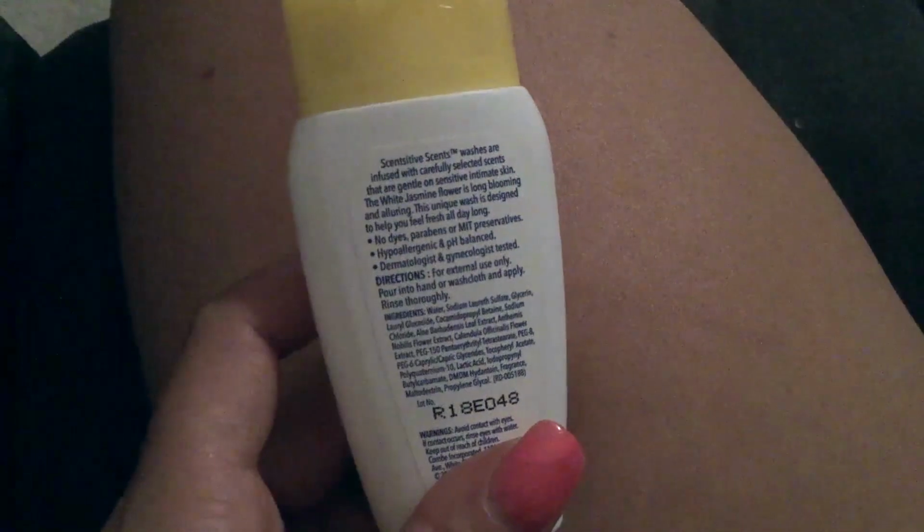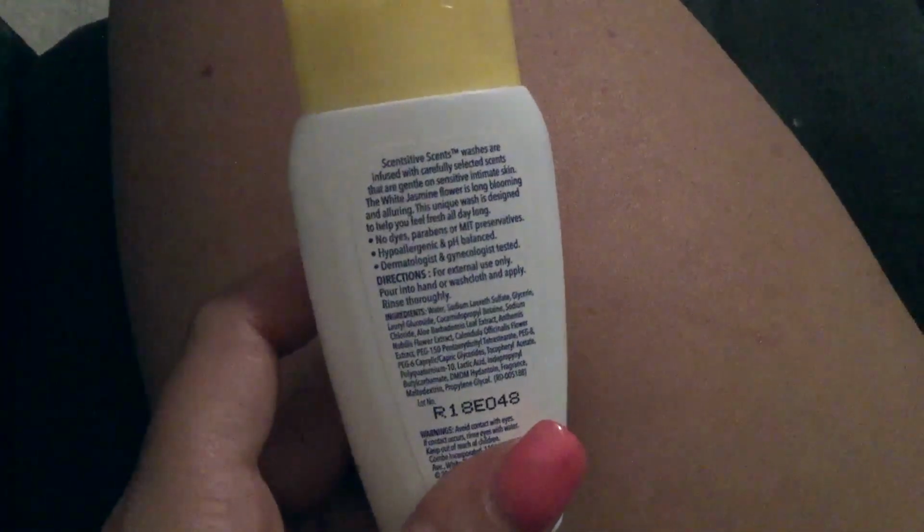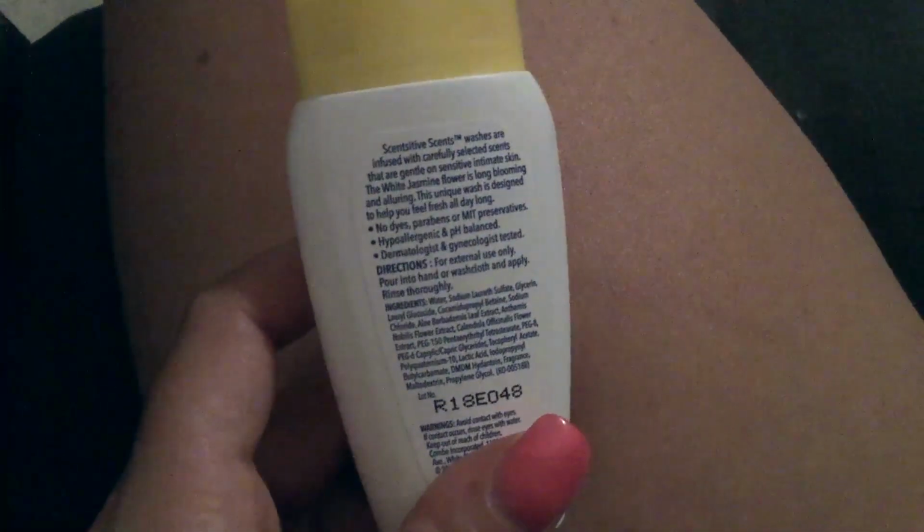Sensitive Scents washes are infused with carefully selected scents that are gentle on sensitive, intimate skin. The white jasmine flower is long blooming and alluring. This unique wash is designed to help you feel fresh all day long. No dyes, parabens, or MIT preservatives. Hypoallergenic and pH balanced. Dermatologist and gynecologist tested. Directions: for external use only. Pour into hand or washcloth and apply. Rinse thoroughly. So yeah, I use a warm washcloth and I'll use it that way.